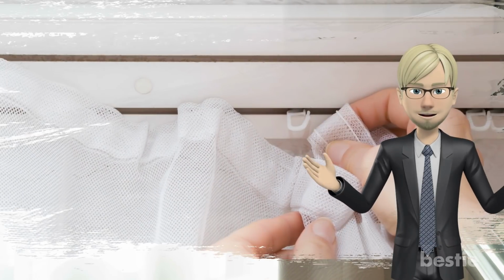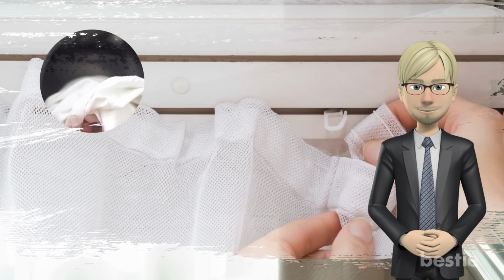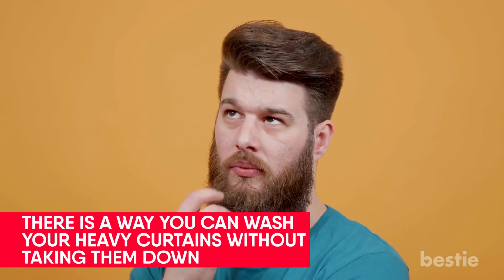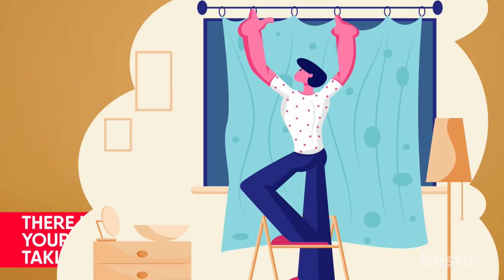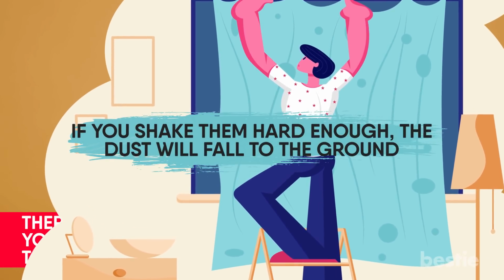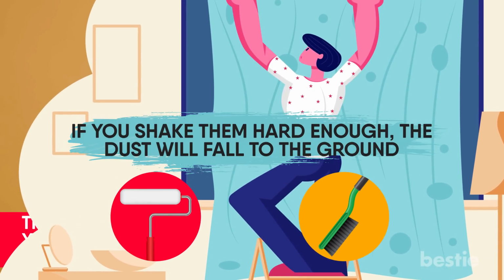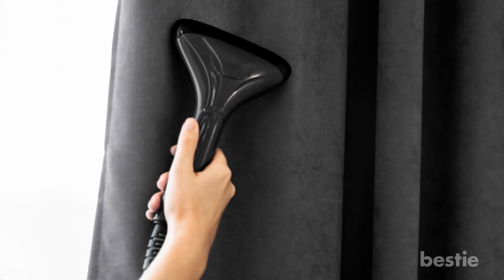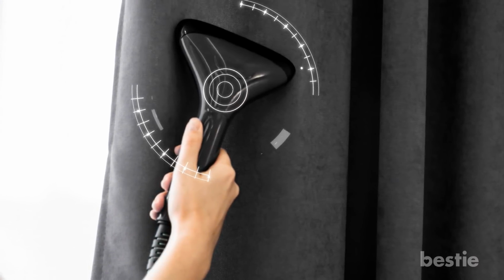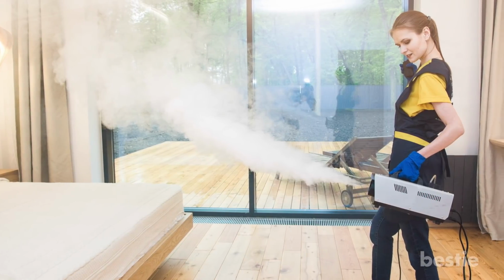If it's been more than several months since you've washed your curtains, it's time to deep clean them. Take them down, wash, press, and then put them back up. There is a way you can wash your heavy curtains without taking them down. Use a safe, stable ladder to climb to the top of your curtains. If you shake them hard enough, the dust will fall to the ground. Use a lint roller or brush to remove any tiny fibers and lint. Gross stains and grease in the curtains can be removed using a handheld steam cleaner. A steam cleaner would help dislodge stubborn stains and dust from curtains, all with minimal effort.